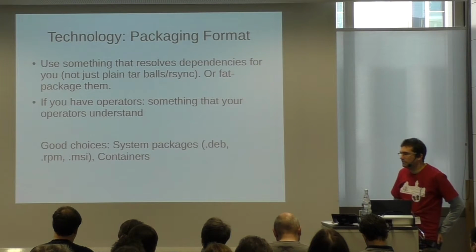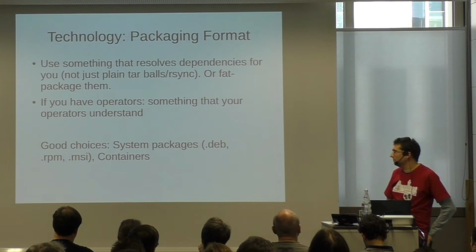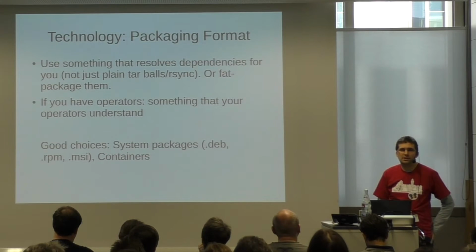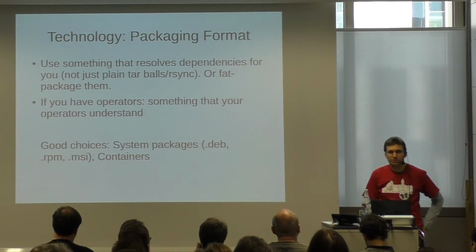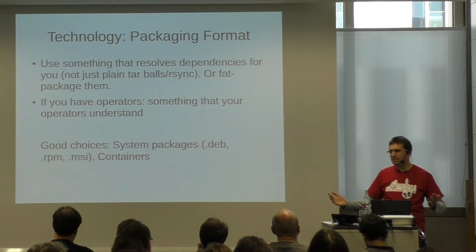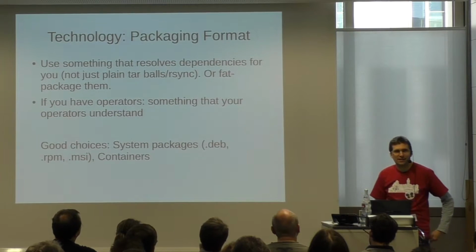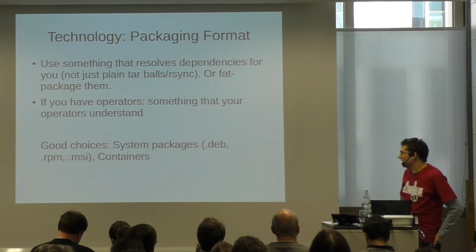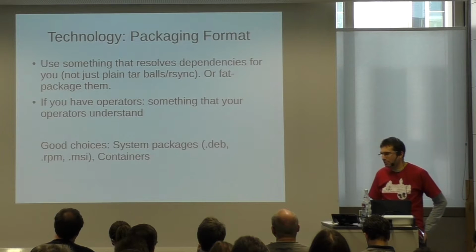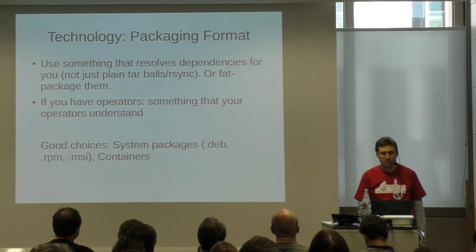And if you have a separate operations team, make sure to pick a package format that they are comfortable with. That typically means a system package format like Debian or RPM files. But if you're working in a pure Java shop, jar files might work. If you're working in a pure Perl shop, Perl packages might work. So for my example project, I'm going with Debian packages because I happen to use Debian and derived distributions a lot.